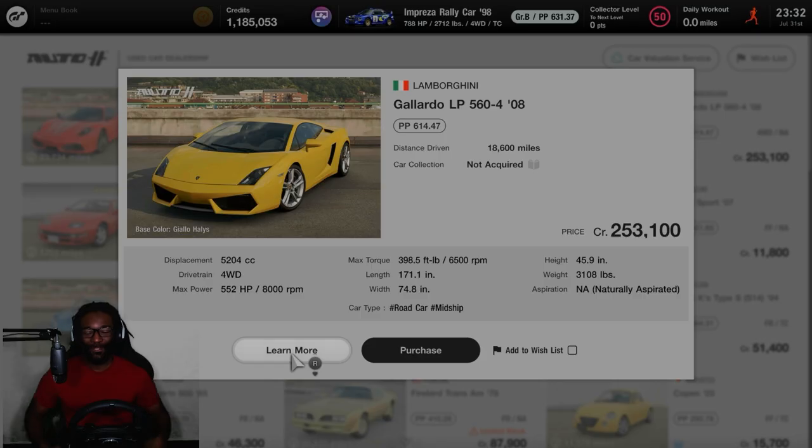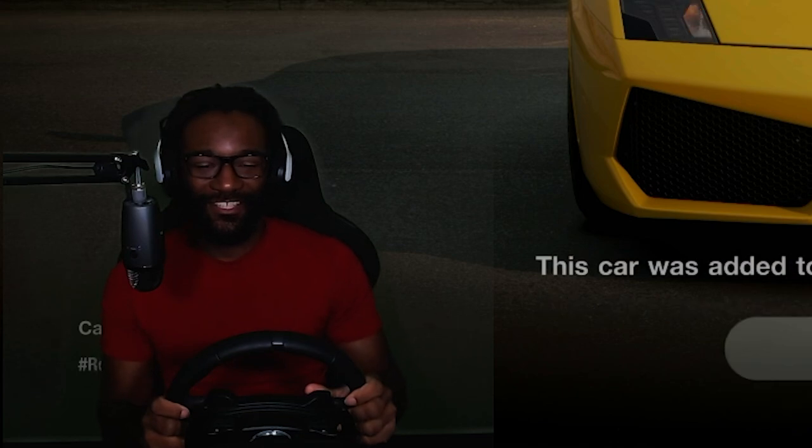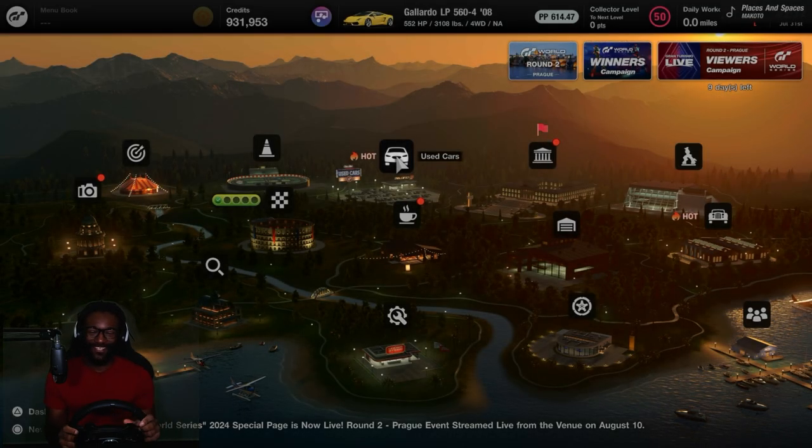Alright, so boom, my name is Kip, and we're back with more Gran Turismo 7 and a new car that was added in the latest update, the Lamborghini Gallardo. Without further ado, let's get in this thing. I'm in the Gallardo, laughing like Ricky Ricardo. If you listen to Fabulous, you know that line.